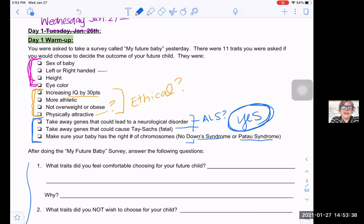And Mr. Austin has a good question. Why are you choosing to do these but not the other ones, if you are choosing? Because these are more life-threatening. I wouldn't pick any of them. So Sarah, you would say no to everyone.